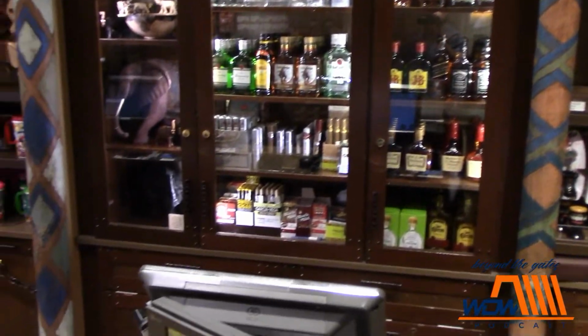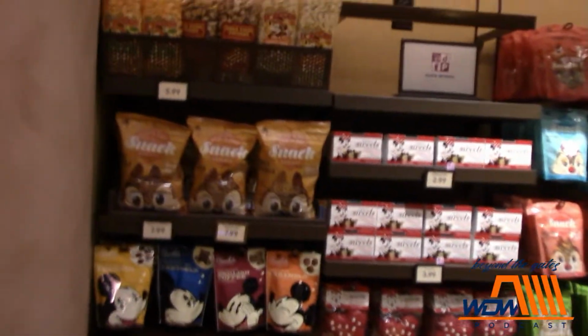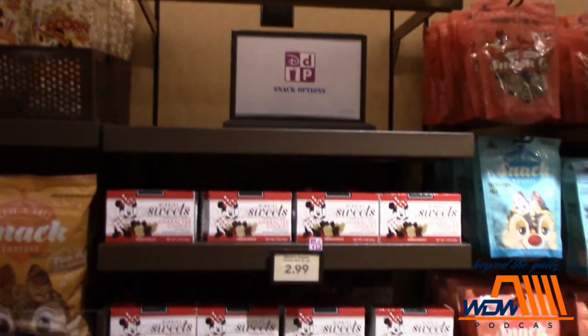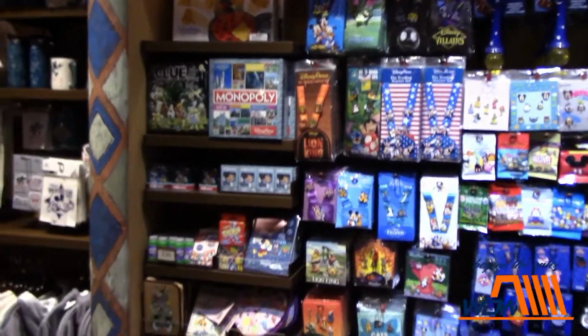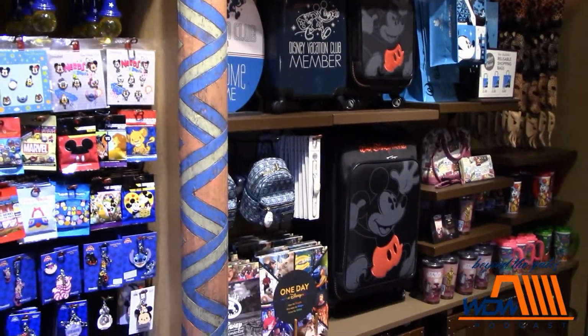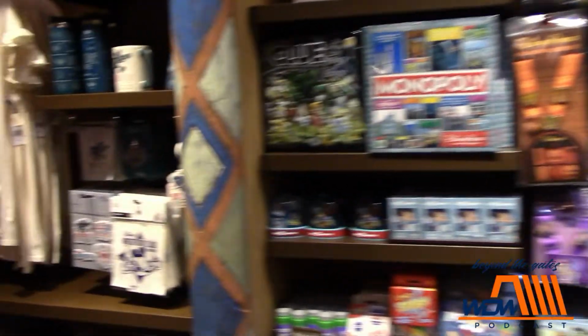Smaller bottles right here, some tobacco. Yeah, it doesn't come up with any of the wood items. Some snacks. As you can see, these are on the snack credit, so if you're on the food plan. Oh, that's okay. Sorry about that. Yeah, on the counter too, we have some Mickey Mouse luggage. You see merch.